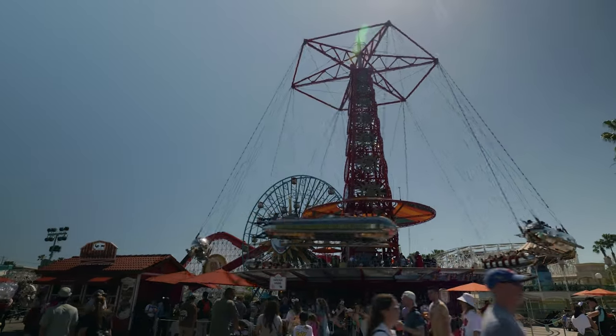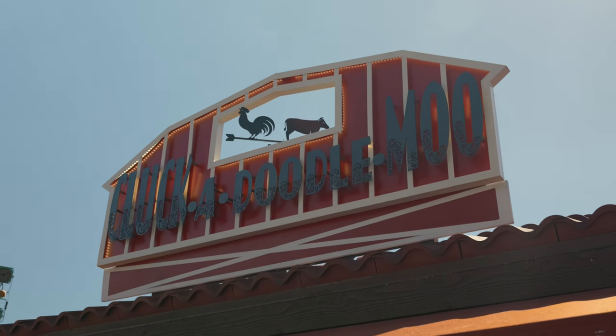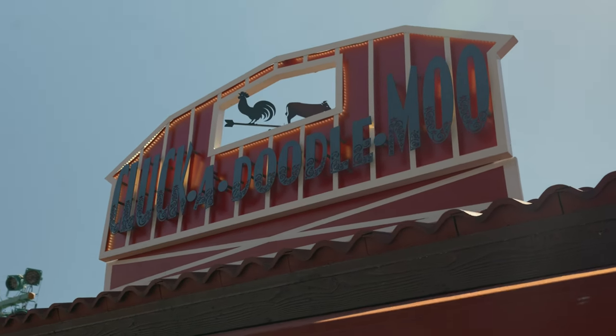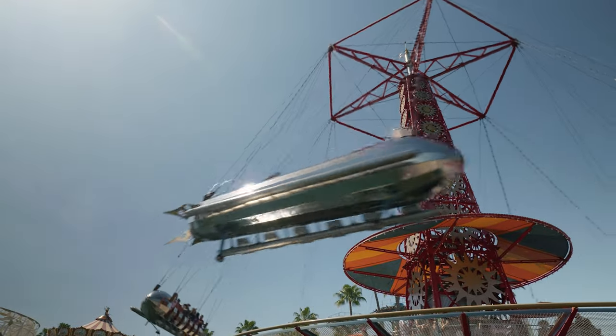We're going to try out some of these foods because it was the California Food and Wine Festival. So we might go to this Cluck-a-Doodle-Moo, get a little something from there. We might ride these wild silver rocket ship things. And who knows what else we'll get into?